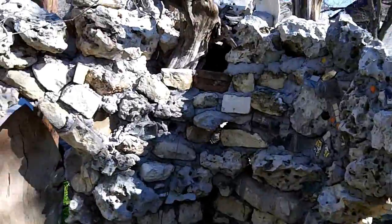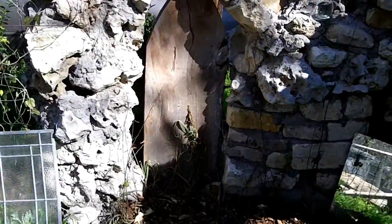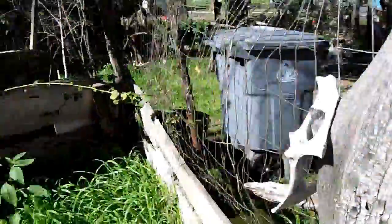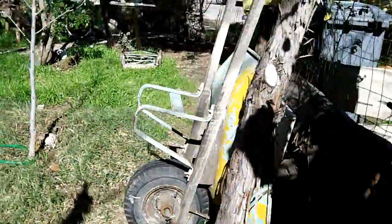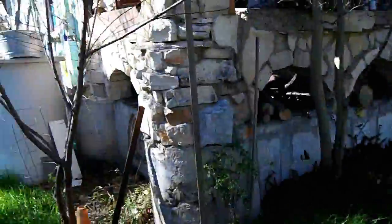Another stone wall. That must be where Goat exits and enters, because Goat is really good at escaping, so we call her the escape goat. Ha ha ha ha ha. Get it? Scapegoat? No. I think I'm funny, but I'm not.